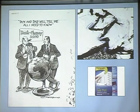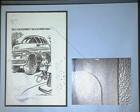Herblock used many types of correction methods. George Bush's lips are constructed of several layers of graphite, blue pencil, and correction fluid into which he inscribed. There's also a patch of an adhesive label in there somewhere. His assistant explained that they were readily available Avery labels. My favorite cartoon, again, shows the adhesive labels used to correct a passage.